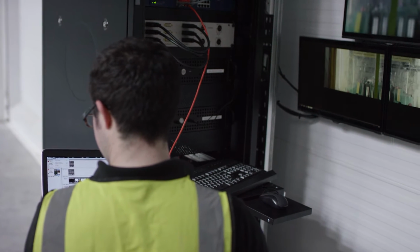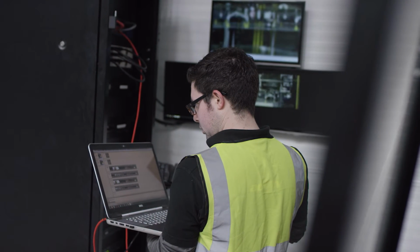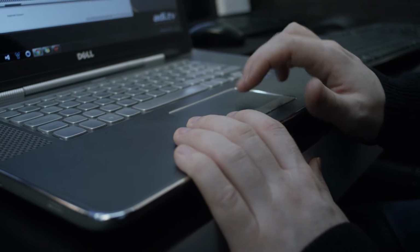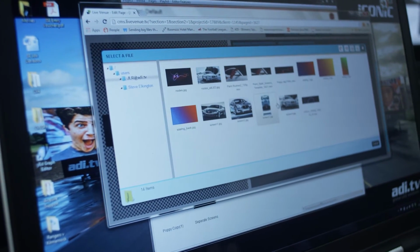From a software side of things, ADI have got a solution for content management that can be completely operated through a web interface. This software is very intuitive, it's actually very easy to pick up without much training at all. But what we've also done is have levels of user accountability, so you might get certain people that all they can do is log in to have a look at the playlists, other people that could only upload content, administrators who can upload, schedule, delete.